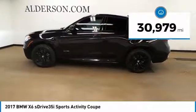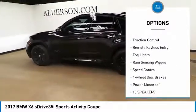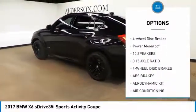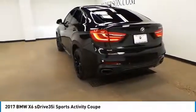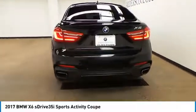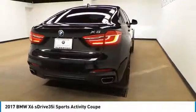Here are some of this vehicle's great options: electronic stability control, power lift gate, brake assist, traction control, remote keyless entry, fog lights, rain sensing wipers, speed control, four-wheel disc brakes, power moonroof. This beauty is sure to make you the talk of the neighborhood. So call or drop in for a test drive today.